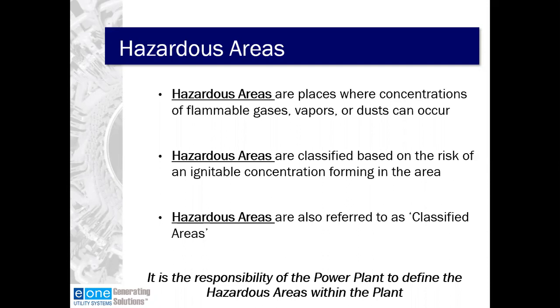You will also hear the term classified area. These areas can also be referred to as classified areas when talking about that area classification. So they look at the risk associated and they apply a ranking. In this case, the NEC 505 would refer to them as Zone 0, Zone 1, and Zone 2 areas, each getting less and less frequent as the opportunity exists. And it is the responsibility of the power plant to define these areas within the plant, which is typically done during the construction phase.